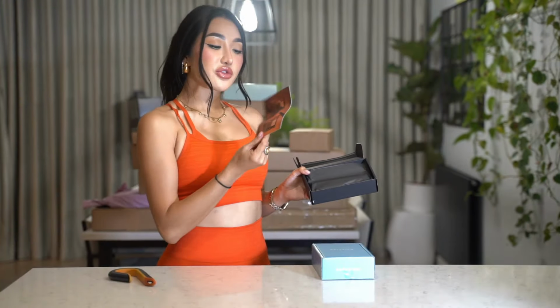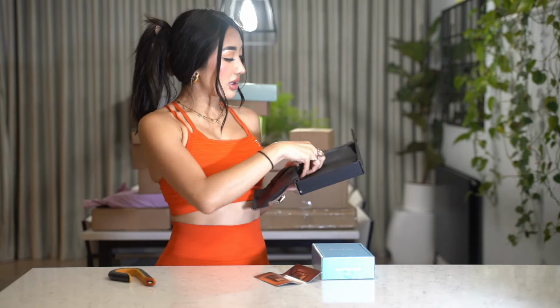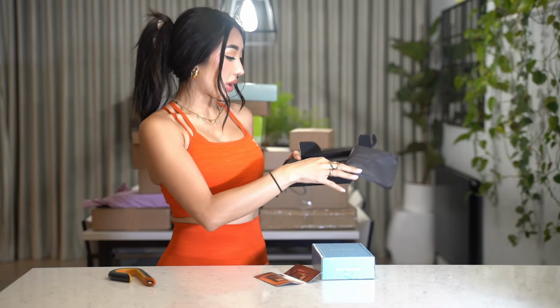Oh, we have a new package from NARS. It's been a while since NARS has launched anything new, so I'm excited for this one. I feel like every time they launch something new, it's always the same old square palette. Okay, I do love NARS. They're very classic, but how many of these palettes do we need? Do you know what I mean?